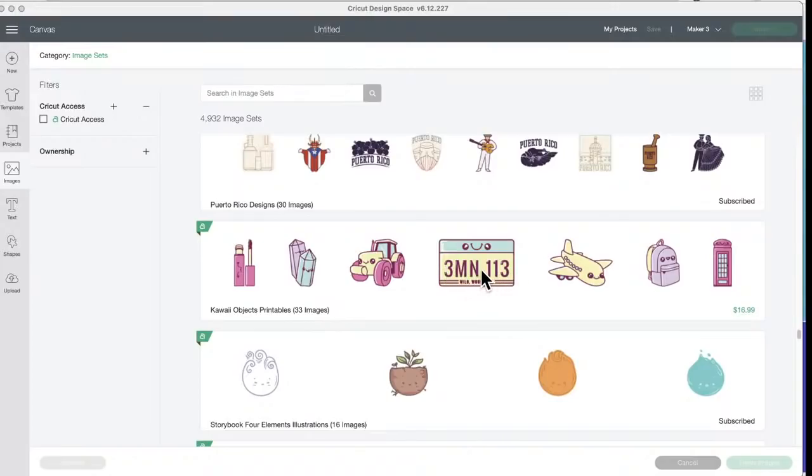Does this say something? Or is it just random numbers and letters? Does that have a meaning? No, there's 33 images. Oh, I like the pink payphone.